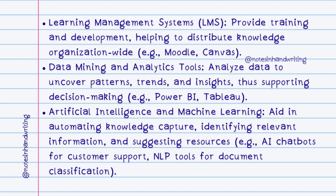Learning management systems, LMS, provide training and development, helping to distribute knowledge organization-wide, for example Moodle, Canvas. Data mining and analytics tools analyze data to uncover patterns, trends, and insights, thus supporting decision-making, for example Power BI, Tableau. Artificial intelligence and machine learning aid in automating knowledge capture, identifying relevant information, and suggesting resources, for example AI chatbots for customer support, NLP tools for document classification.